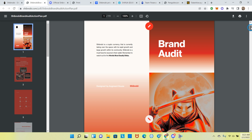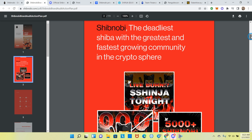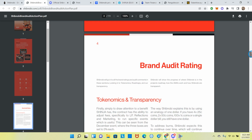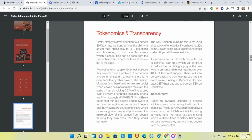All right, so here's the brand audit paper. So we're going to scroll through this. Just going to review it quickly. So here's the contents, tokenomics and transparency. So let's read about this real quick. So there's 3 taxes. So these taxes have obviously changed since then because they're not all set to 3%.